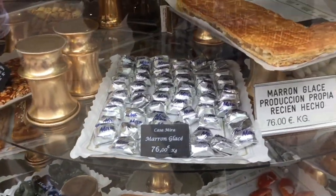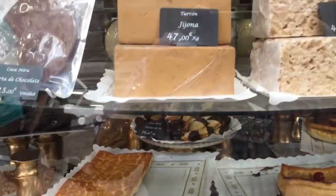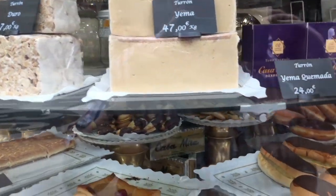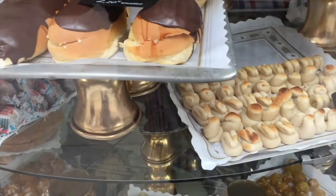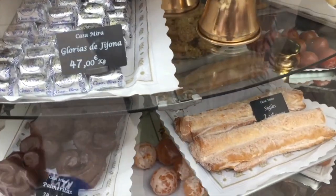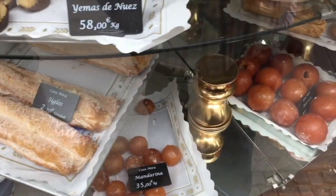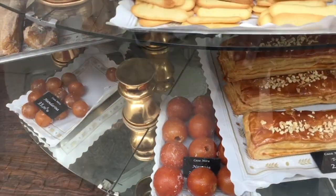Look at all these cakes. That looks like an apple one. Wow. Nougat. Turon. Look at the size of those eclairs. Oh, these are like some of the pastries you get at Christmas. Oh my God, look at the size of the donuts. Wow. What are those? Oh, the oranges. Naranja.